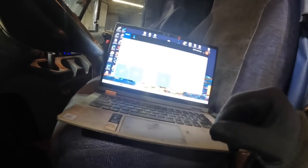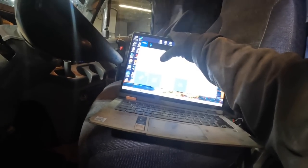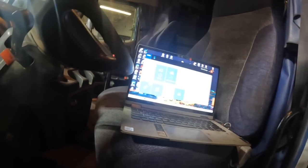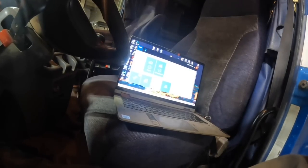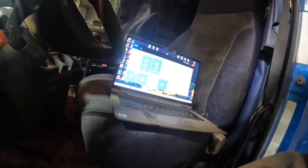Okay, truck. She's booting up. Let's cycle the key again. That's kind of weird how it... There's something binding up in the turbo is what it is. It hangs up and then it throws that hysteresis code. Come on, you son of a bitch. Come on. Come on.